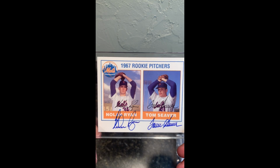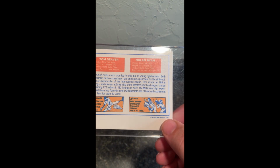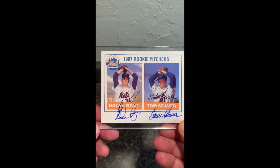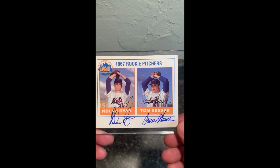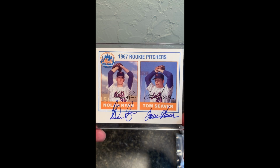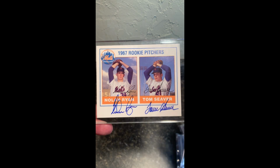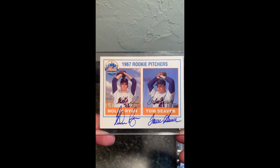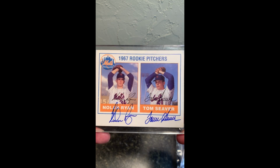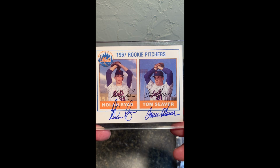In reality, it was made by 1990 Acme Reproductions, but on the PSA website it is actually listed as the 1991 Acme Reproductions. This one's autographed by both Nolan Ryan and Tom Seaver. When I saw this, I already liked this card without it being signed, but when you have two signatures of Nolan Ryan and Tom Seaver, who I'm starting to appreciate was a little bit more underrated and maybe underappreciated than he should have been.